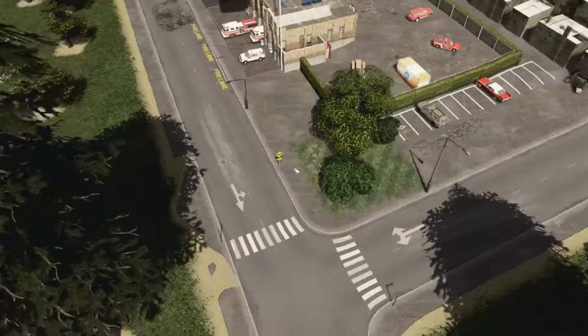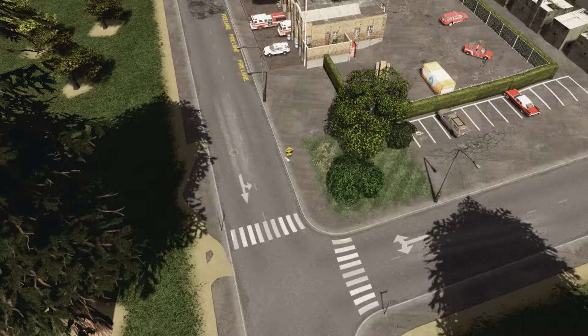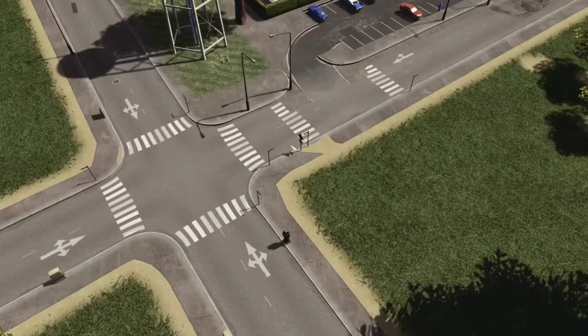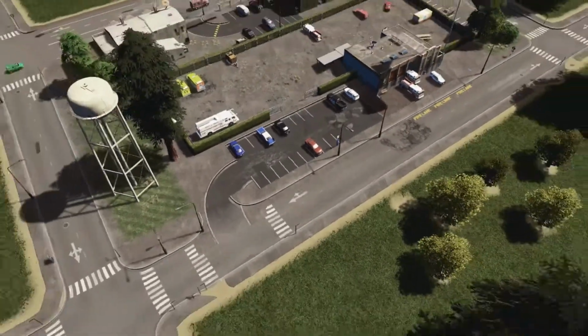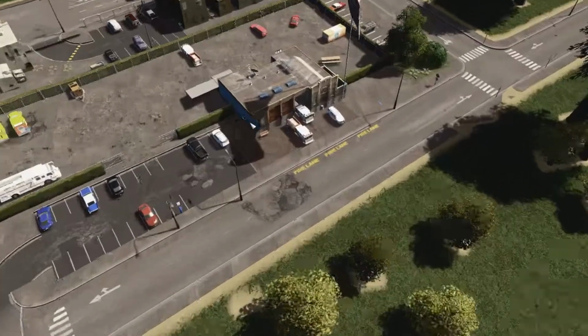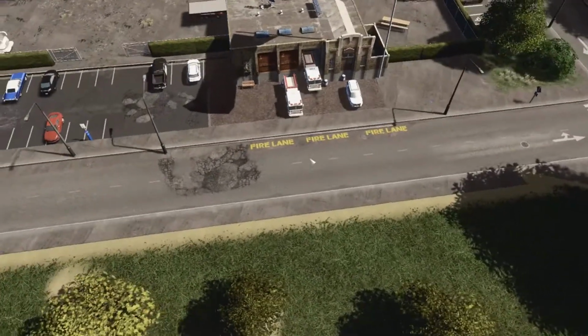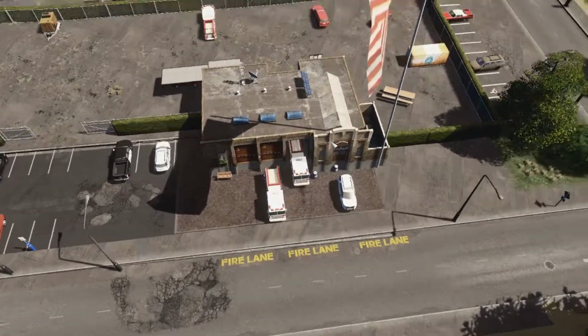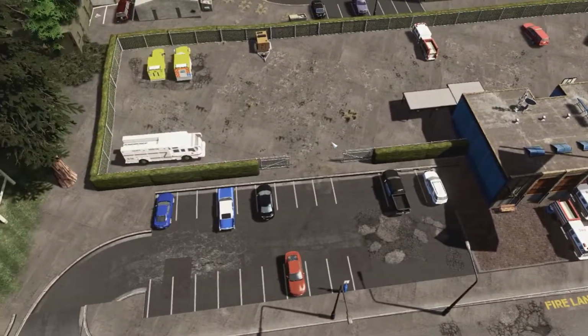Oh, I did put those signs here, letting people on the street know that there could be an emergency. So on both sides, there actually is a sign for the fire hall. I put a water tower here just in case they have to fill a tanker truck or something. Pretty sure that is all for the fire hall.